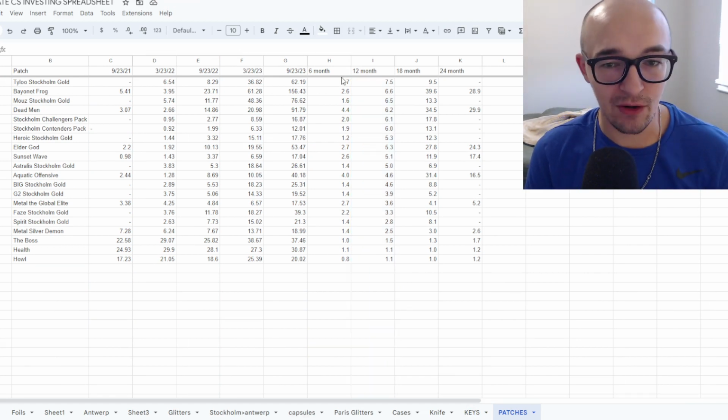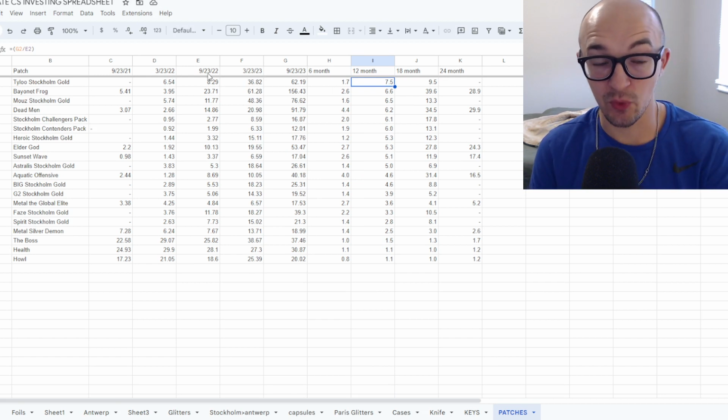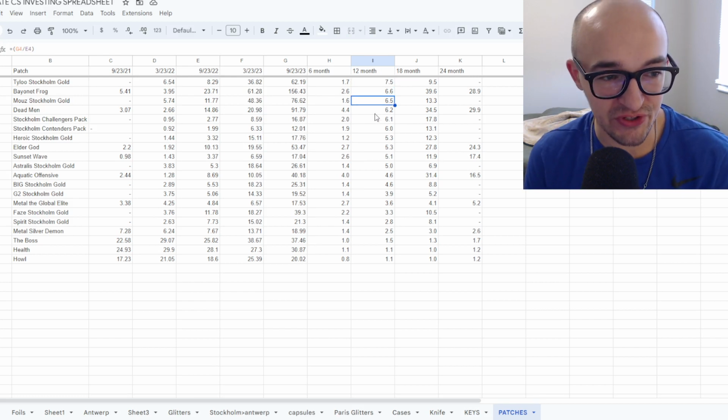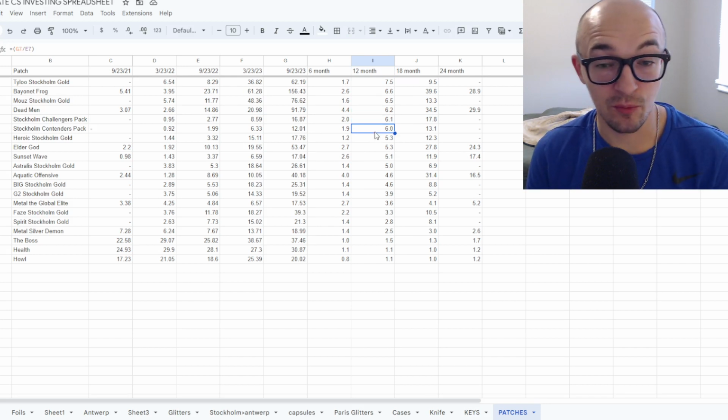We have the Tyloo Stockholm Gold up 7.5x in the last year. This is to September 23rd of 2022. I'm recording this on September 23rd of 2023. Bayonet Frog is up 6.5x. Mao Stockholm Gold up 6.5x. Dead Men up 6x. Stockholm Challengers pack up 6x. And Stockholm Contenders pack up 6x.